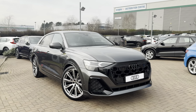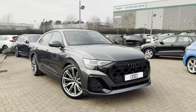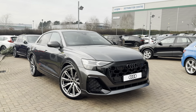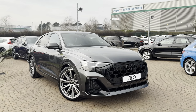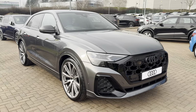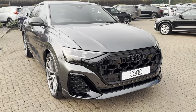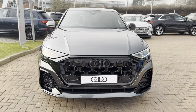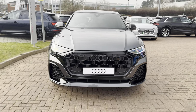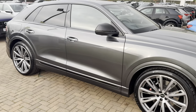We are delighted to present to you the new Audi SQ8 Vorsprung. The SQ8 produces a blistering 507 PS through the V8 engine and the tiptronic gearbox. The vehicle features the stunning matrix LED headlights with dynamic sequencing and indicators, as well as the digital OLED rear tail lights. Being a Vorsprung model, it has pretty much every option available, including pan roof, as well as tour pack and 23-inch alloy wheels.